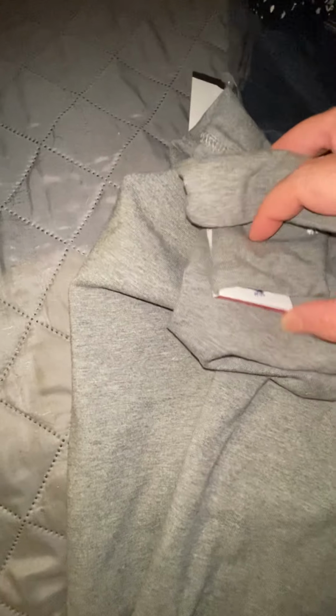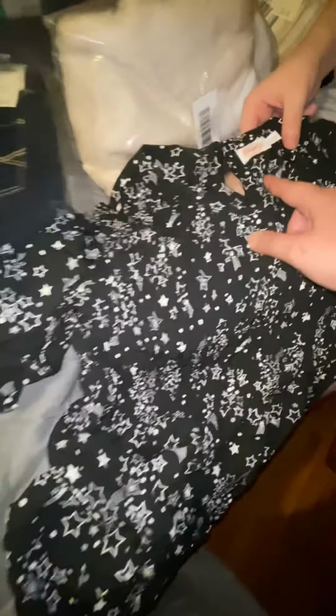No, it says high rise leggings. You know, high rise with the crop, like they're cropped by the ankles. It does not say crop. When she puts them on, you'll see. I like this, but it will not fit me. No, but it'll fit Cassie. That was pretty.